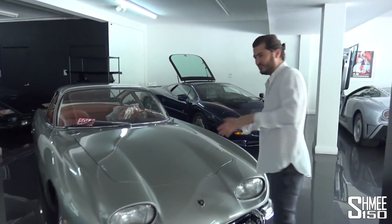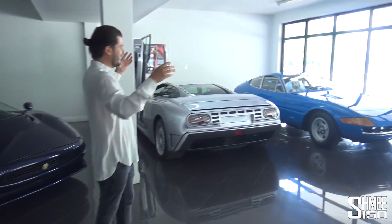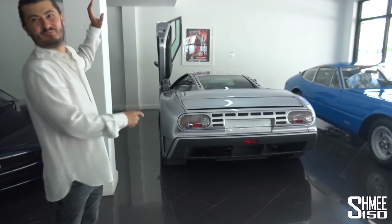That's the dream. 350 GT, which I think you saw last time. Yeah, I think that had just come in. And then our assortment of Daytona, Countach, XJ220, and Bugatti EV110.